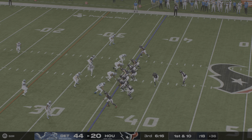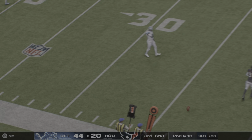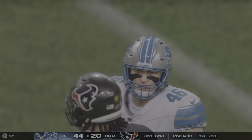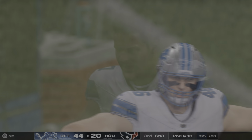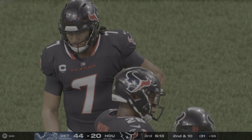Dell motioning over. They'll go play action with Stroud. A hit as he throws there. It's going to wind up incomplete. The pressure got to him that time, and it'll set up 2nd down.